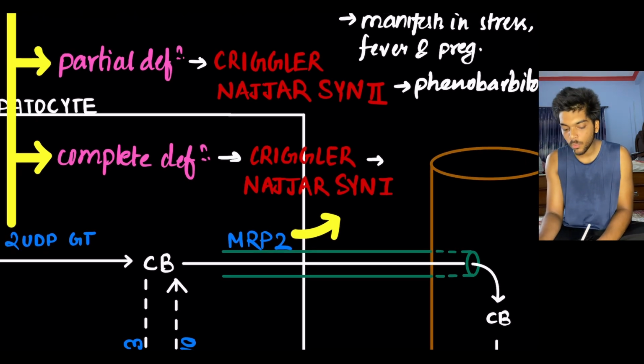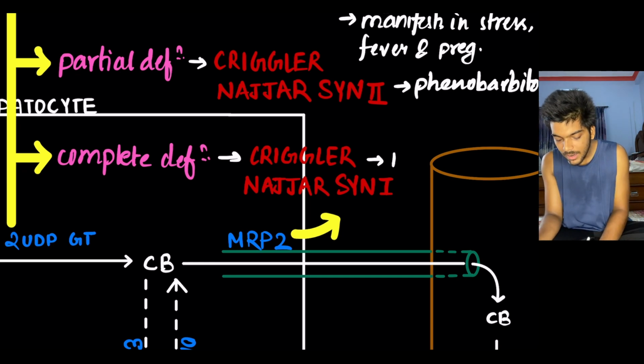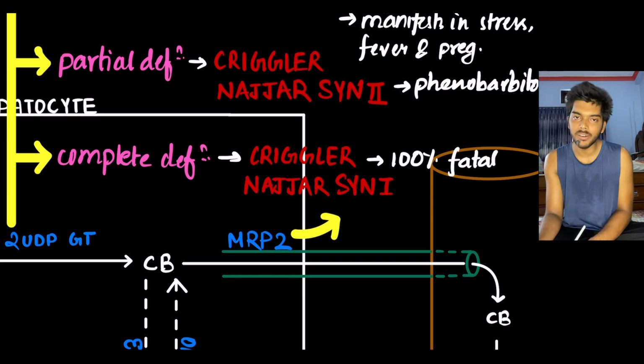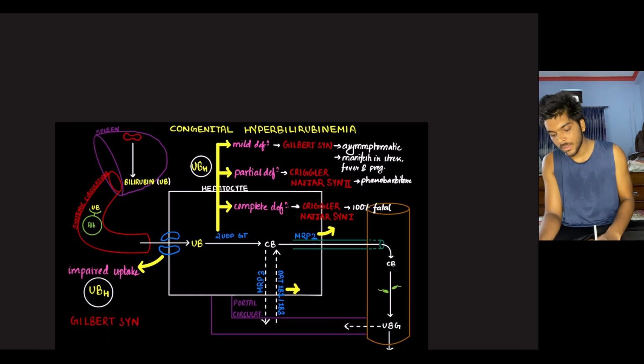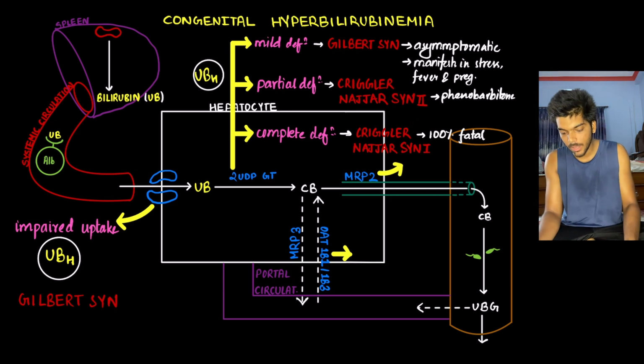Crigler-Najjar syndrome type 1, since there is complete deficiency of glucuronosyl transferase, absolutely no conjugation takes place, there is overload of unconjugated bilirubin in blood. So this is 100% fatal. The baby does not survive. All right. So up to here, the congenital hyperbilirubinemias are unconjugated hyperbilirubinemia or congenital unconjugated hyperbilirubinemia.